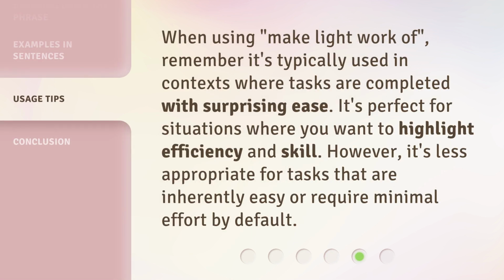When using make light work of, remember it's typically used in contexts where tasks are completed with surprising ease. It's perfect for situations where you want to highlight efficiency and skill. However, it's less appropriate for tasks that are inherently easy or require minimal effort by default.